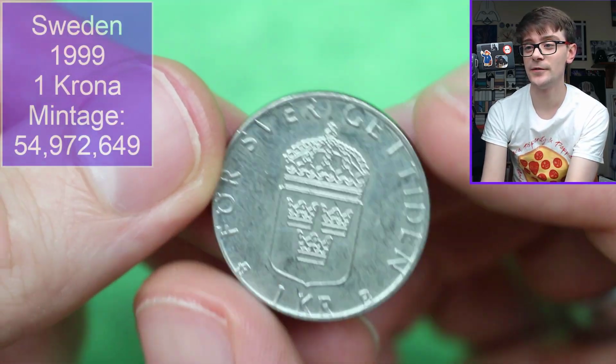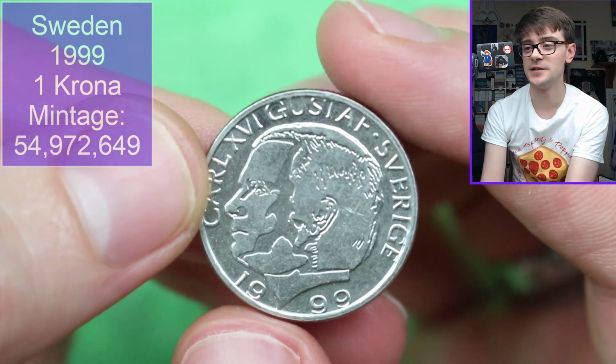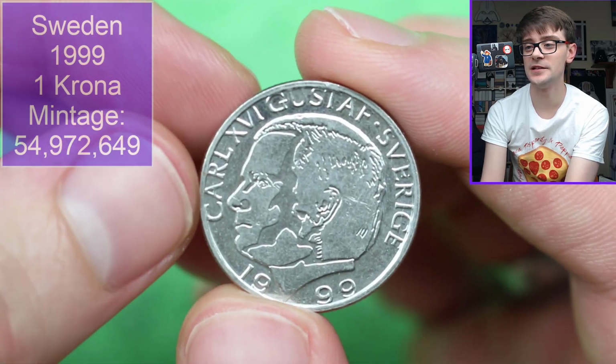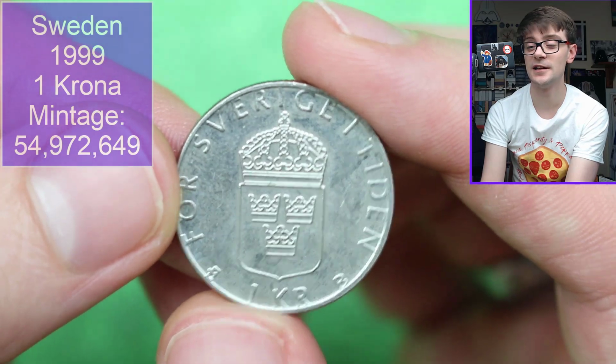We have now Swedish 1 krona. This is from 1999. We've seen a fair few of these in this lot of coins. But there's a nice date run to try and fill out. If it's a new country, not new country, if it's a new year in my collection, that's pretty neat too.